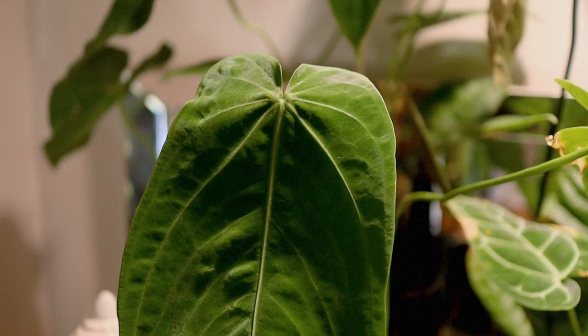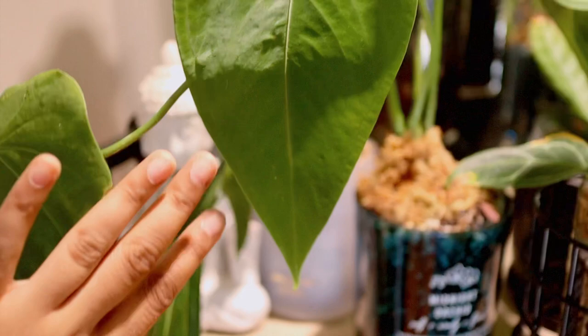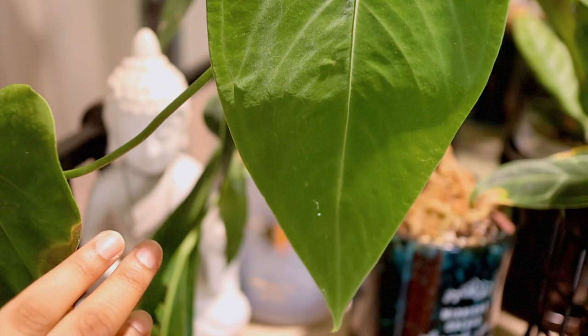I'm learning. All right, so now that I am done fixing up what needed to be fixed up on the shelf, I'm going to give you a thorough walkthrough of everything that is going on over here. I'm gonna take it from the top to the bottom. All right, so we made it to the top. First, let's start off with my Anthurium warocqueanum, Esmeralda. What a beauty, but wait, hold on. What a beauty. This is her newest leaf right there.